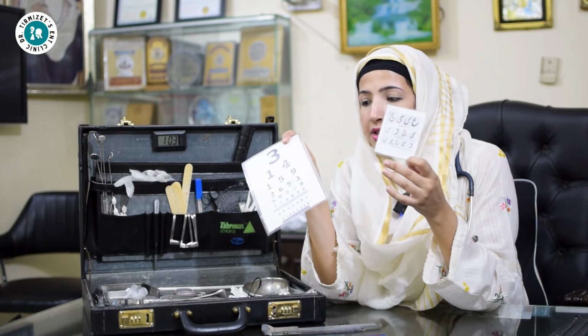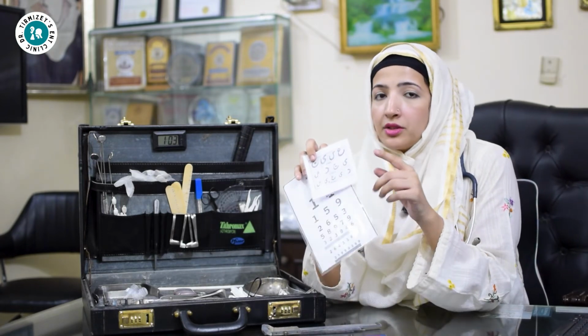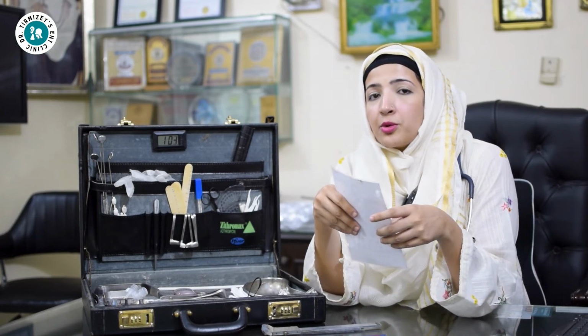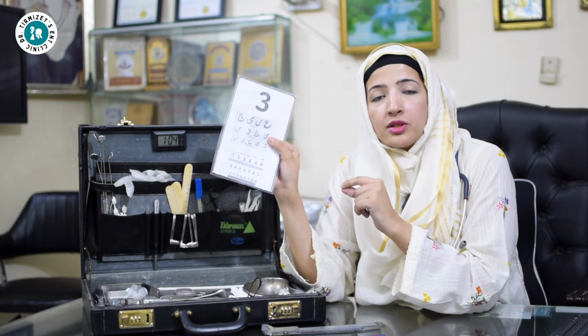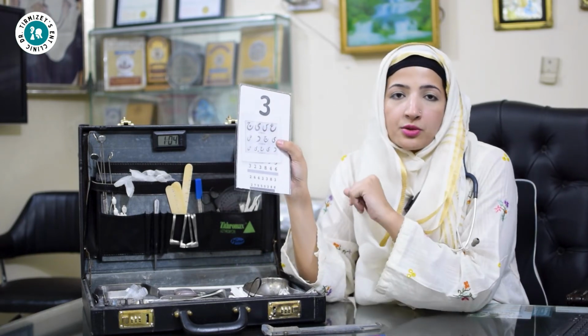If he is not literate enough for this, you can ask him to do that. And if he doesn't even know how to read these, then you can always tell the examiner the patient is illiterate and he doesn't know how to read, so I cannot examine the visual acuity of this particular patient. And if you want to be really on your A game, you can also print out things like that in which there are only pictures and ask the patient to identify those pictures only.